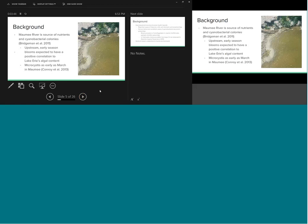The Maumee River has since been identified as a source of nutrients and of cyanobacterial seed colonies. These upstream early season blooms that sometimes start in the river are expected to have a positive correlation to Lake Erie's total algal content. In recent years, this is of increasing importance because Microcystis has been found as early as March in the Maumee River.